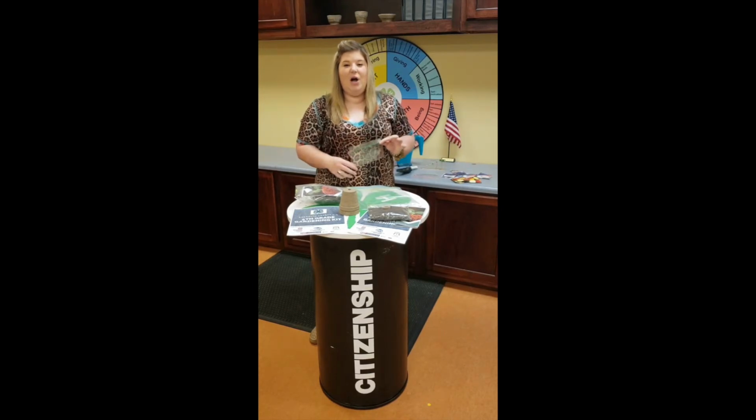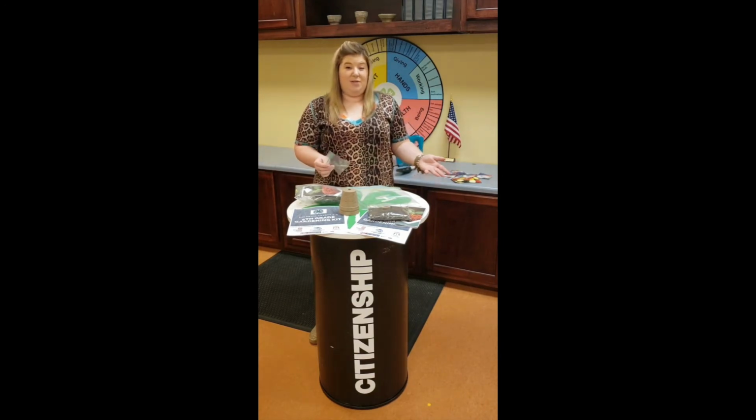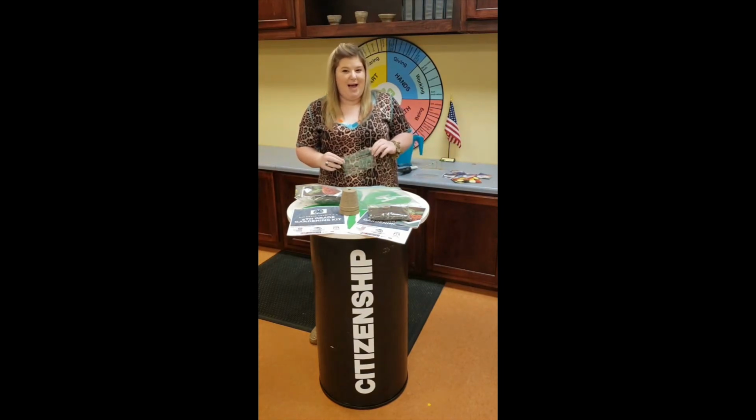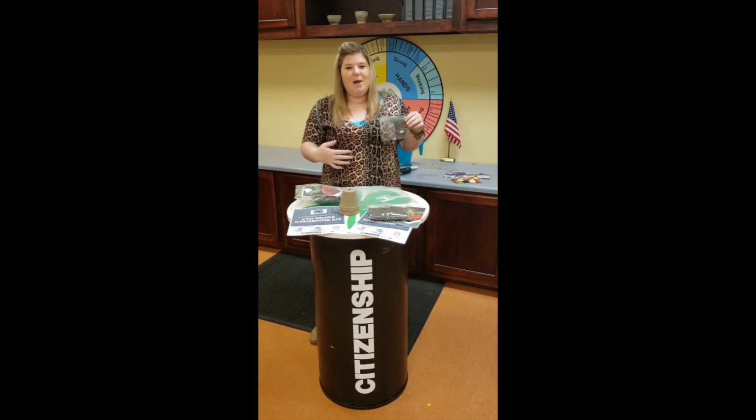Now, there are hundreds of varieties of seeds. Just like we have different breeds of dogs, we also have different breeds of the same seed. So some people might have a golden retriever, some people might have a poodle, some people might have a beagle. Well, our seeds are the same way. We have different types of them.